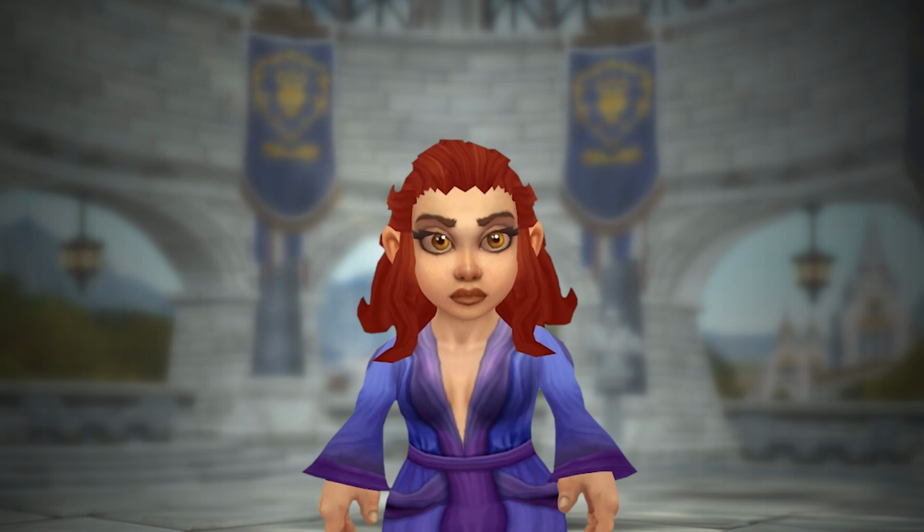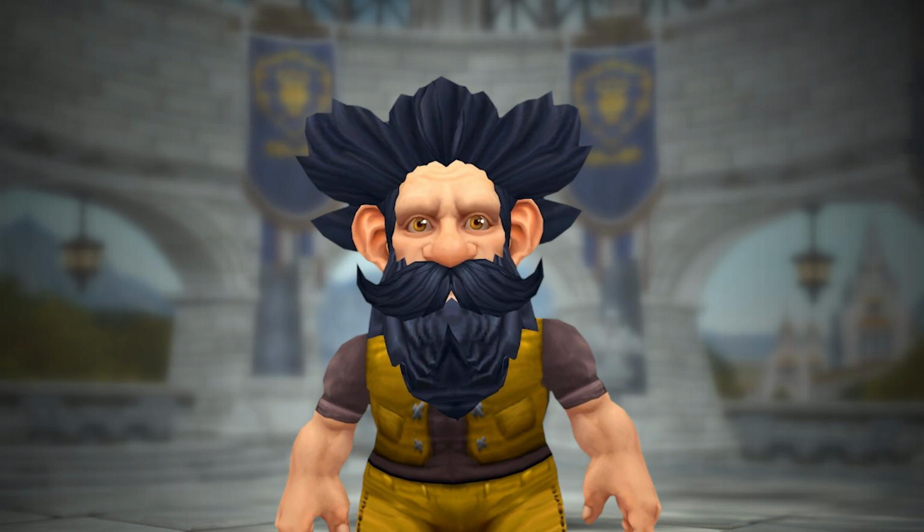I'm currently a mecha gnome. I think I'm going to move back to regular gnomes because they are super, super cool.